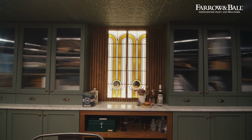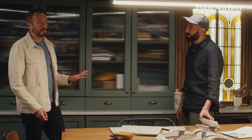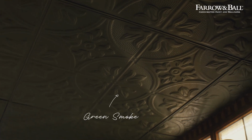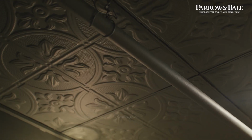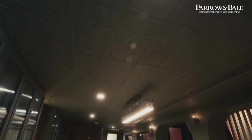So we have green smoke dead flat on these wood cabinets. And then the next thing that we put it on is the walls. After that is when we decided we love the color so much, then we did the tin ceiling with the metal pipe as well. Yeah, and it's just crazy that we were able to use the same paint on every surface in this space, and it looks beautiful in every location.